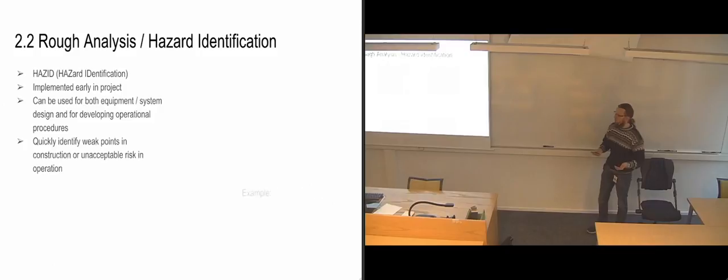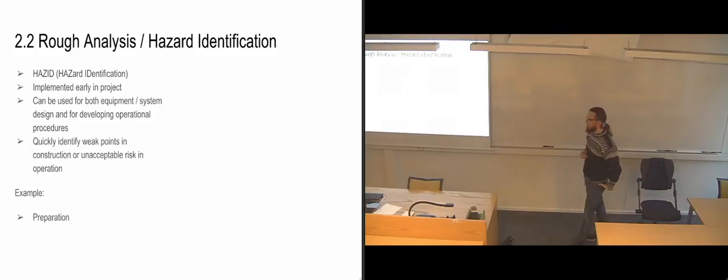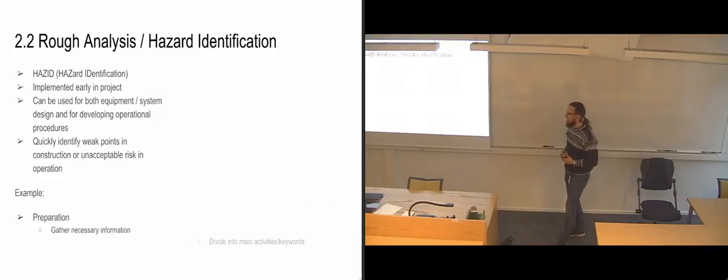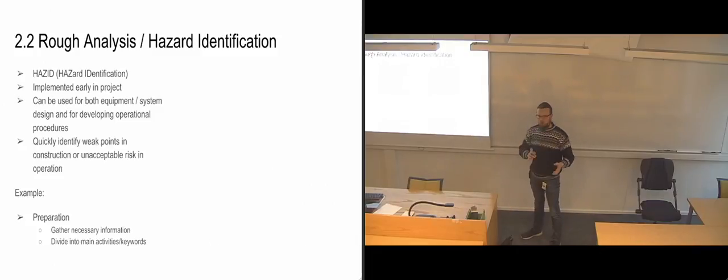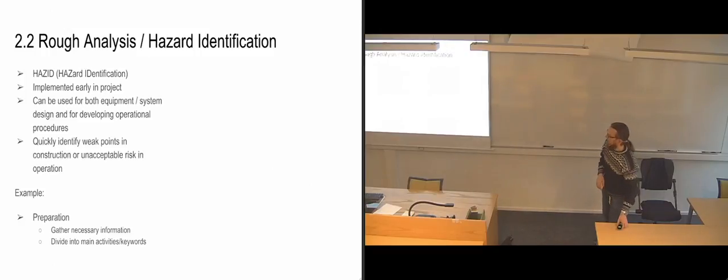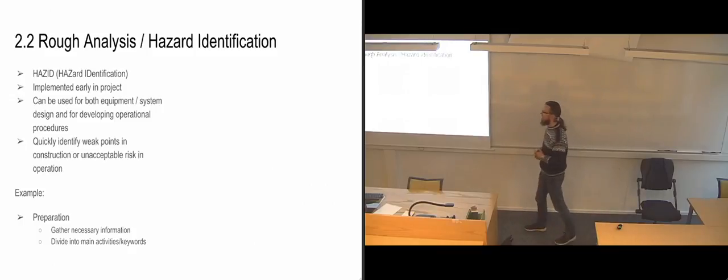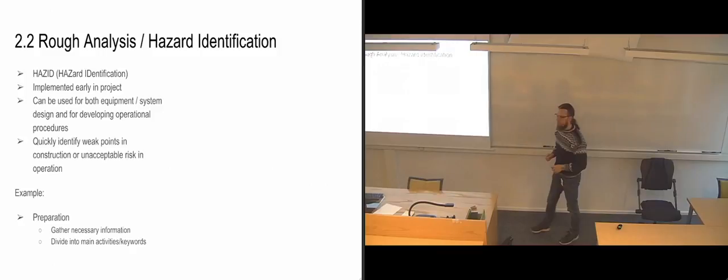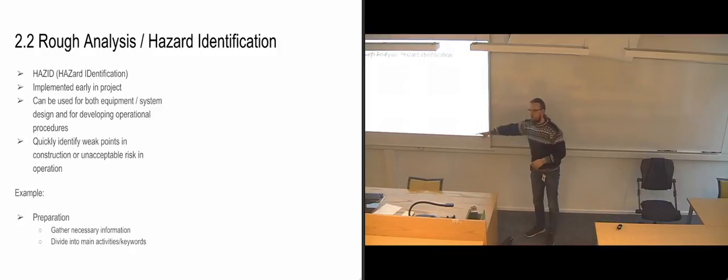So one example we have is for preparation. You gather the necessary information about the procedure or about whatever it is that you're going to construct. You divide it into main activities or keywords. So basically you start dividing it up. If it's a lifting operation, one of the keywords might be lift, so vertical lift. One of the other keywords might be horizontal translation. So after you've lifted it up, you are moving it to the sides.